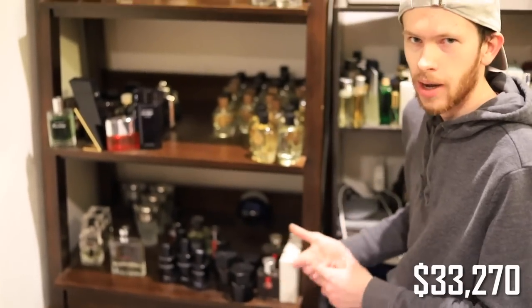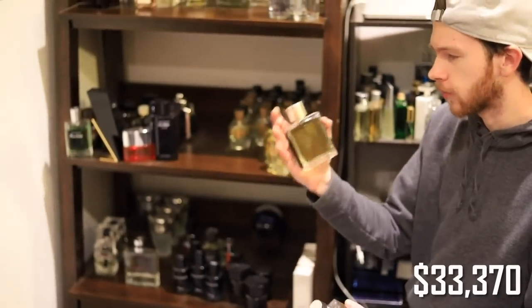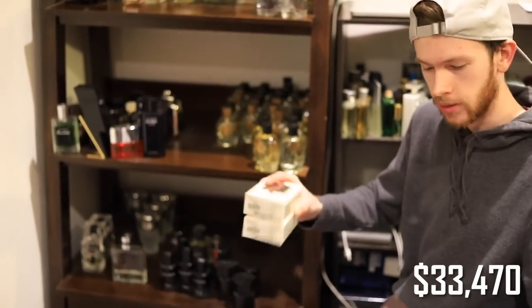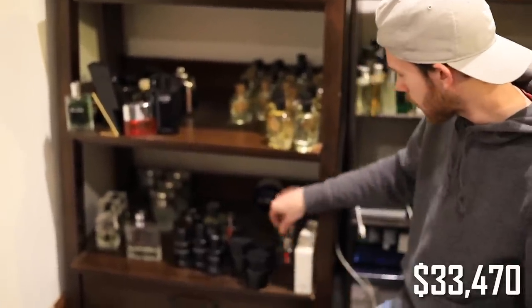Last shelf on here. This is a lot of backup bottles. This might be kind of redundant. CH Men. CH Men, this one's full. And then we have two sealed bottles of Red Ribbon CH Men. So, honestly, I don't know why I have this much of it. Kind of just ended up there.